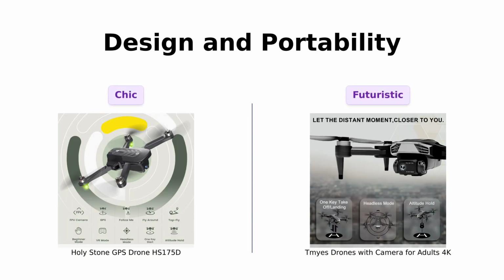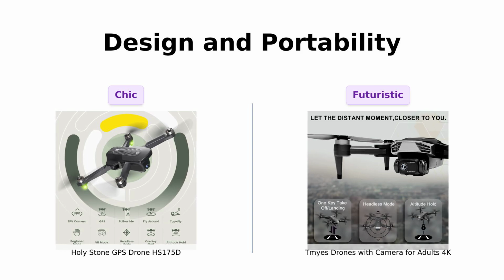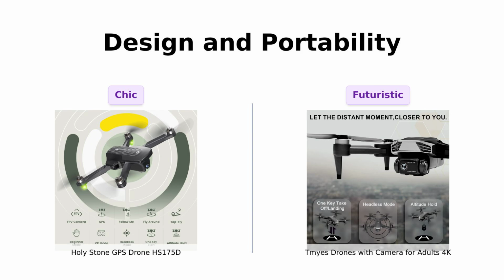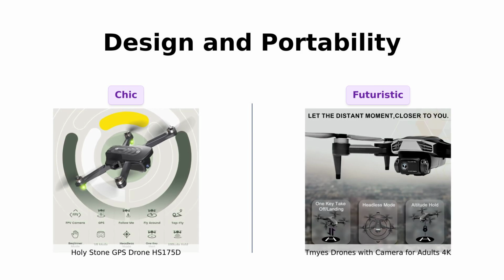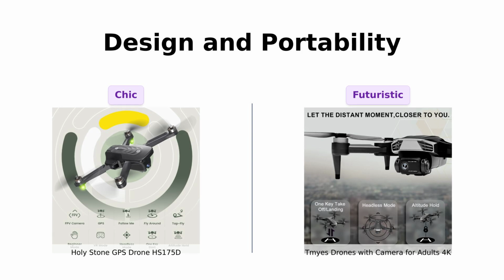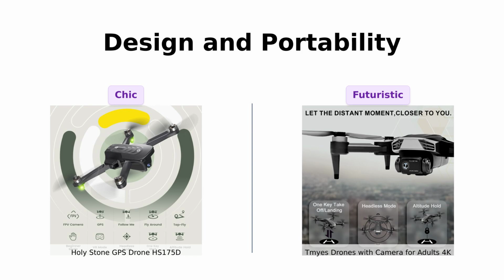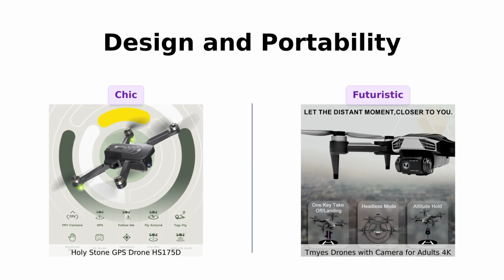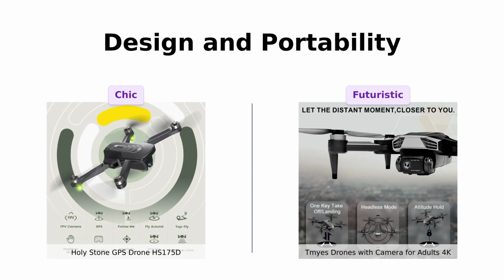When it comes to design, both drones are foldable and come with carrying cases. The Holystone is like the chic traveler who packs light and stays under 250 grams to avoid FAA registration. Temiz, on the other hand, looks like it just stepped out of a sci-fi movie. Also under 250 grams, so no registration headaches there either. Reviewers appreciate the portability of both drones, noting that they are easy to carry and set up.